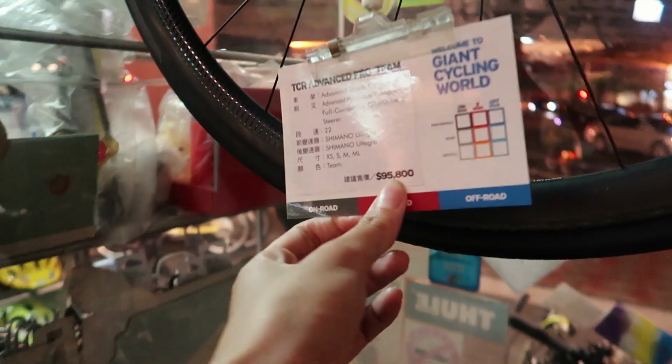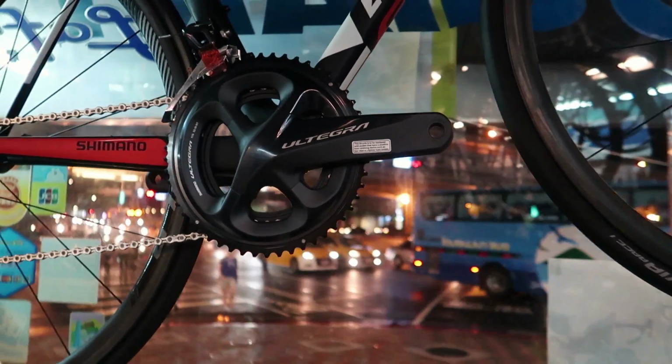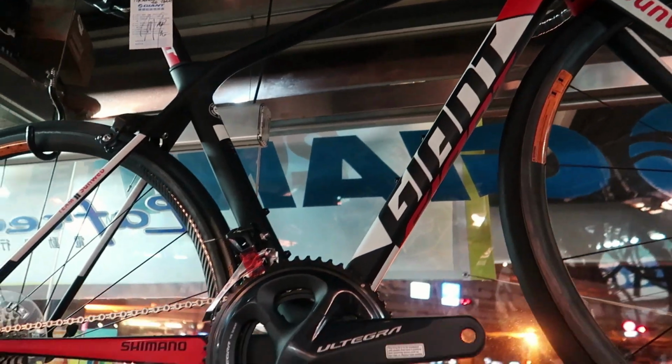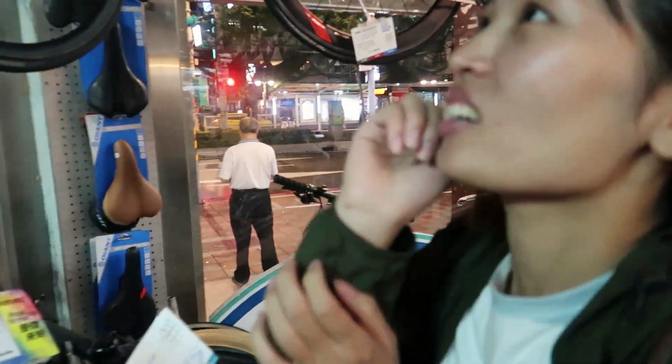And this is about 95,000 Taiwanese dollars, so about 3,000 US, but full Ultegra. Not a bad price for this kind of bike. Be curious how that compares to the prices in the US. So my wife Tung's a little bit disappointed. She really liked this bike, but she says it's a little too expensive for her.